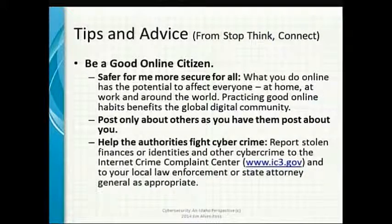Post only about others as you would have them post about you. Just be polite. And help the authorities fight cybercrime. Report things. Each corporation, business usually has a place to report if there's an attack or a potential attack. Just help at uidaho.edu or helpdesk at uidaho.edu will be sufficient to report to the university if you see a potential spam email. Read the emails when they come from the campus too that say, warning, there's been a spam email. When the one that says your mailbox has exceeded capacity, click on this link, hover over the link and see what the real URL is that it's taking you to. It won't be the right one.